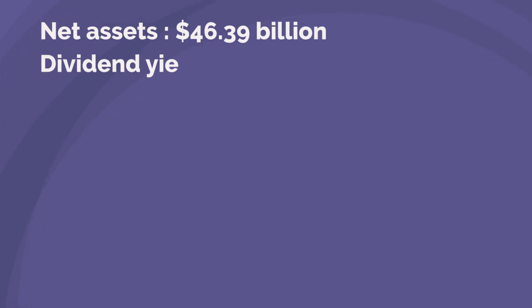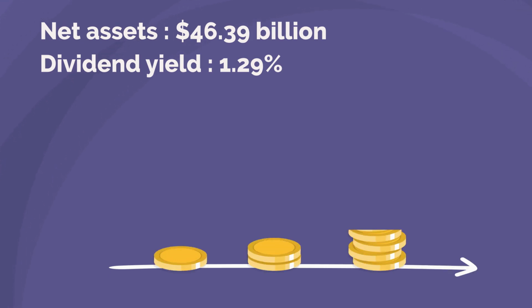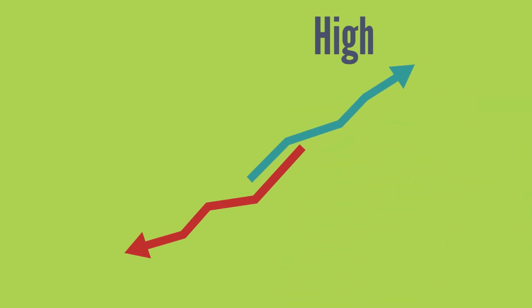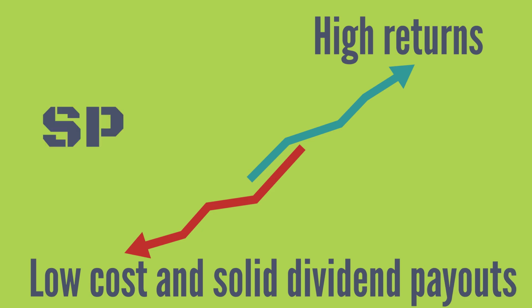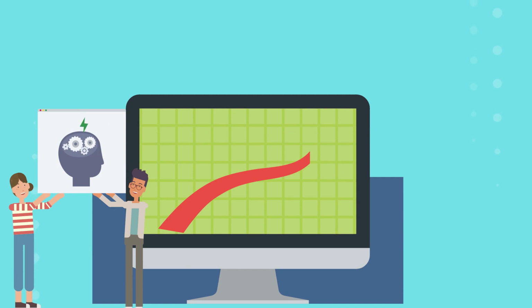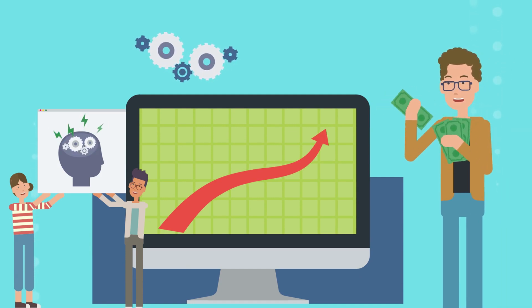With net assets totaling $46.39 billion and a dividend yield of 1.29%, SPLG isn't just about growth, it offers consistent income as well. For long-term investors, this combination of high returns, low cost, and solid dividend payouts makes SPLG a standout choice. Whether you're looking for growth, income, or a core investment to build your portfolio around, SPLG offers it all, without the hefty price tag.